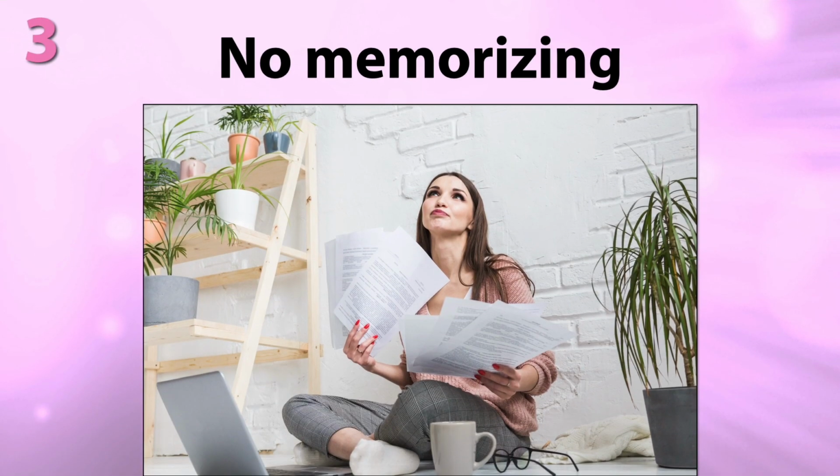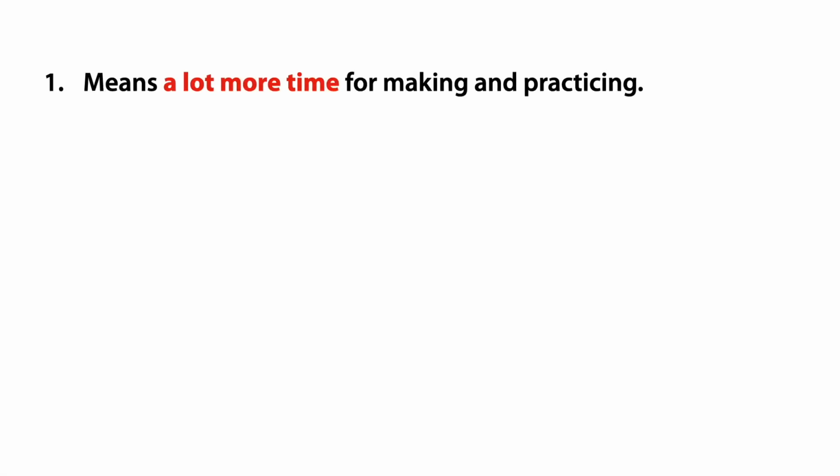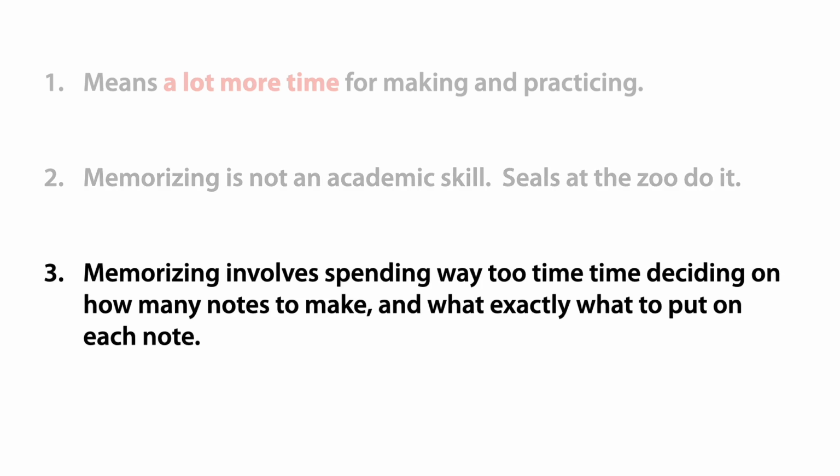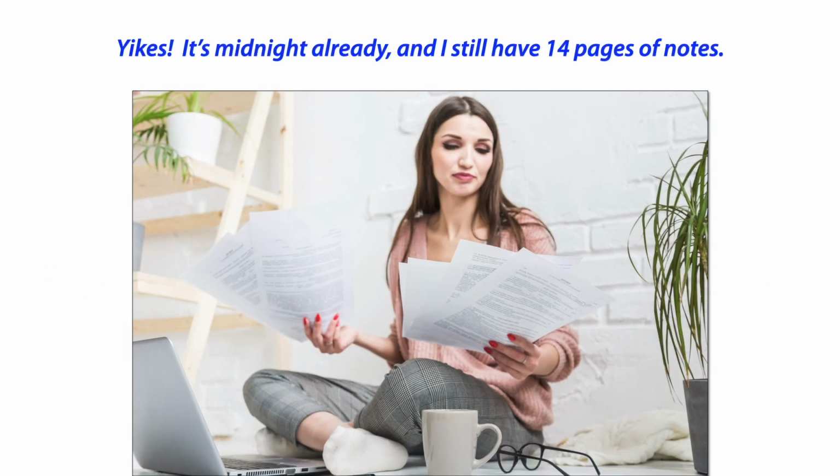No memorizing. Means a lot more time for making and practicing. Memorizing is not an academic skill. Seals at the zoo do it. Memorizing involves spending way too much time deciding on how many notes to make and what exactly to put on each note. Yikes! It's midnight already and I still have 14 pages of notes.